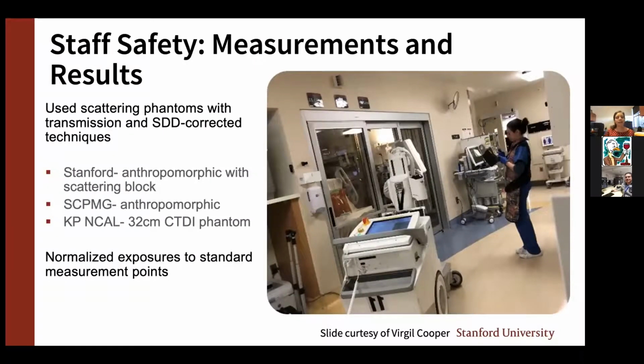All right, so staff safety. We use scattering phantoms, and different phantoms at different facilities. Here at Stanford, we used an anthropomorphic phantom. At Kaiser Northern California, they actually used a 32 centimeter CTDI phantom. And we all made scatter measurements at different positions.